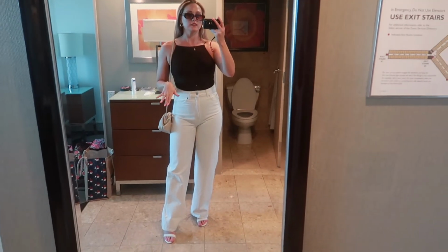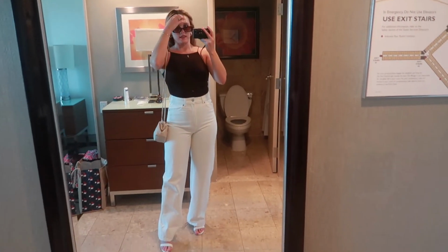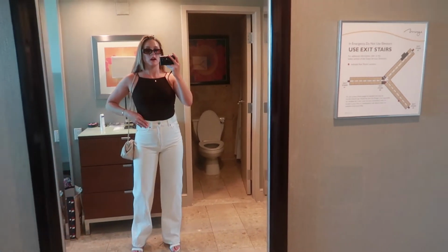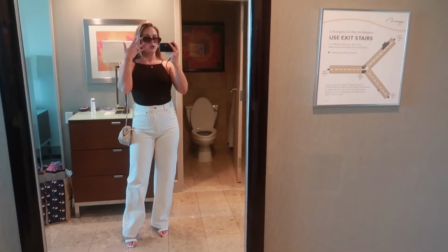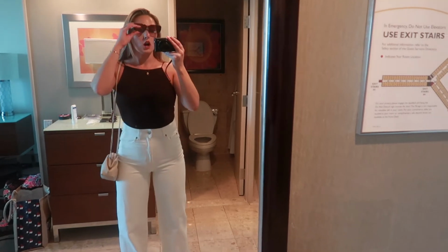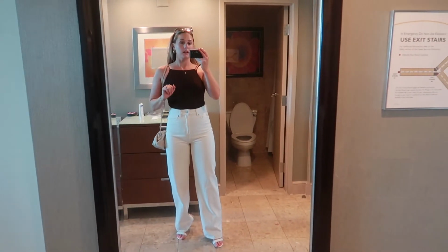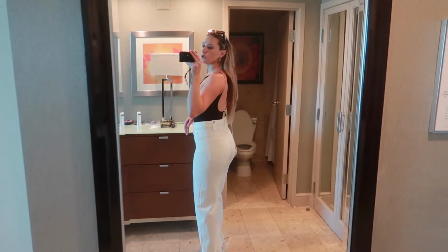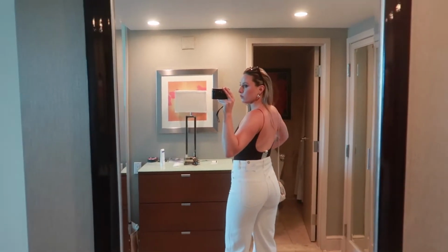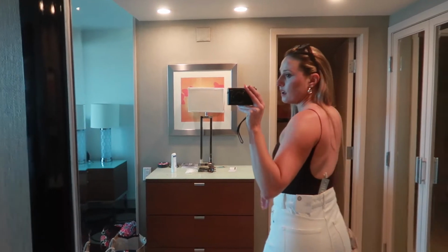I just threw this on to make sure that the bodysuit fit. And it is the tiniest bit snug, but I think it's actually a perfect fit. And look how cute. This is what I envisioned for the outfit. So these cute little skinny sunglasses. These jeans are literally everything, you guys. Run to H&M and get them. They look so good on the butt as well. And the back of this bodysuit is so freaking cute and a little sexy.